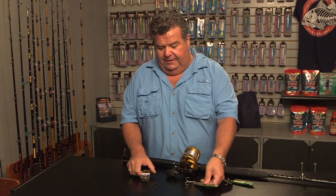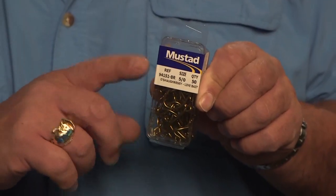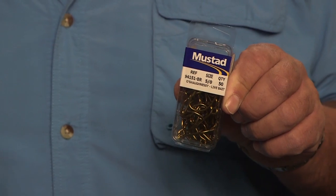As far as live bait, you want to go something like this, a Mustad 94151. Great hook, nice heavy hook, and this is what you want to be using.